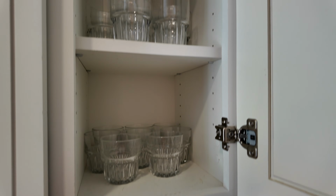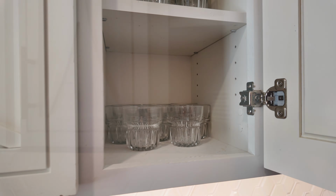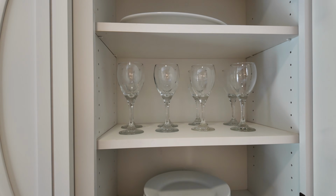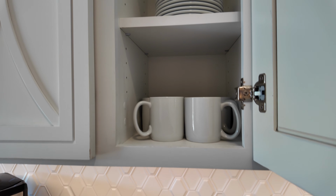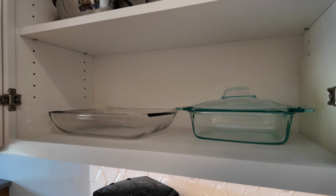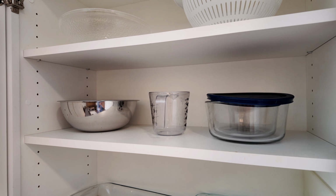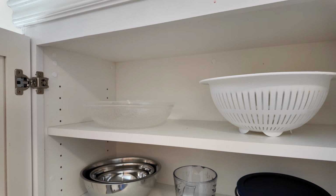Then in here we do have some glassware, so some larger cups and some smaller glasses. And over here we have some dinnerware, some wine glasses, looks like maybe a serving platter up there. Over here looks like our coffee mugs, some small plates. And then over here we do have some baking and cooking dishes, serving bowls, measuring cup, storage containers, and there's a big colander up there, as well as maybe a salad bowl.